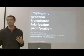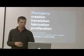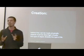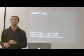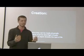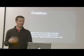So it doesn't matter if you just make it yourself. It matters more if a whole bunch of people make it. So let's start off with creation, right? The first thing you need to do if you want to digitally fabricate something is you need to describe it digitally. And there are a number of different ways you can do that.